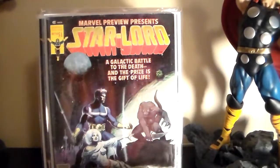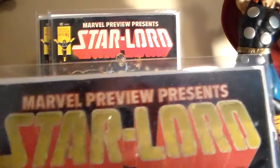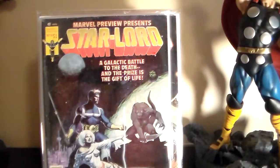And then I got this one, which is in horrible condition, 14, with the lettering. It looks like it has like mildew on it or something. It's not mildew, but it looks like it. This is a cool cover.